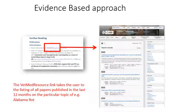So if I selected VetMed Resource for Alabama rot, I would be taken across to the VetMed Resource site where the abstracts published in the last 12 months would be listed, and if I have a license to that VetMed Resource, I would be able to get to it, and or access to the primary literature if I have access to the full journals. Otherwise, I will see the papers listed on this extra site.